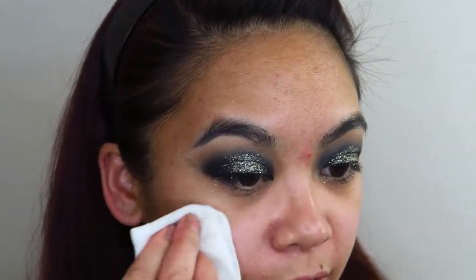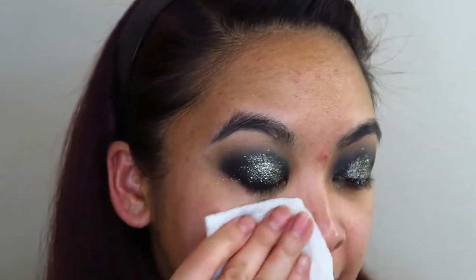I'm going to clean up all that glitter fallout again, and then we shall go in with our foundation base. Now I'm going to moisturize, hydrate, and prime my face using my glycerin.